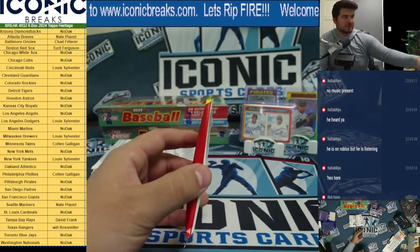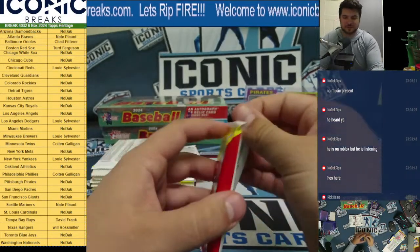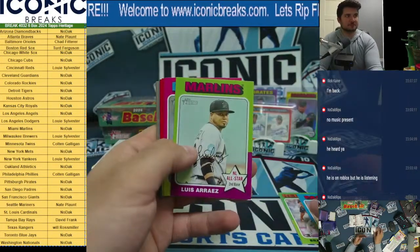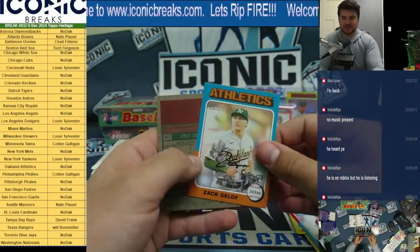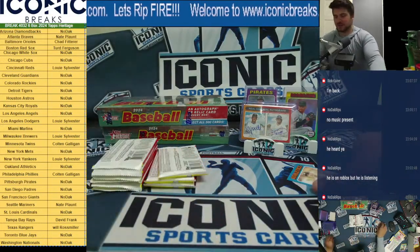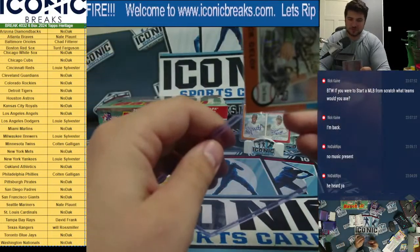If you're looking up above, they are right here. You can kind of see them right there. Those patch cards. Brian Bello, Ha-Seong Kim. What up, Rick? Luis Arraez, Bryce Elder, Andrew Rodriguez, Zach Neto, Geloff. Nice. Tavares and Brady Singer. You know, I wanted another auto out of that box, but it's really hard to complain after your one auto so far as the George Brett Witt dual.